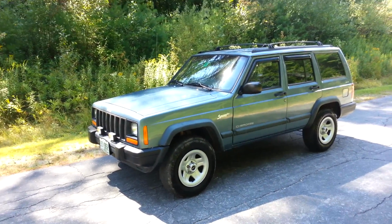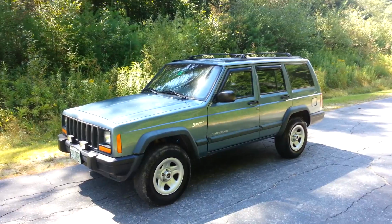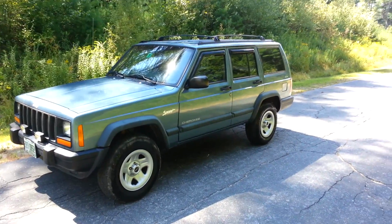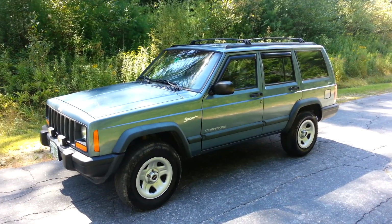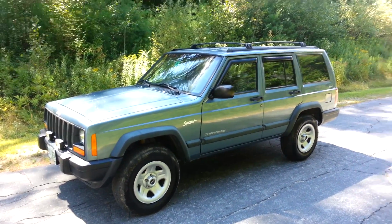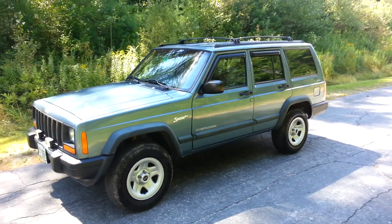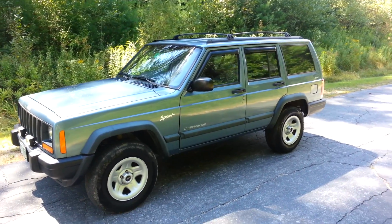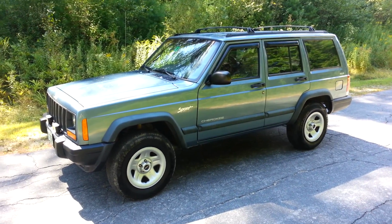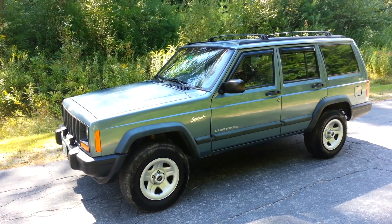Please email me or text me at the number on the Craigslist ad if you would like to come and check it out. It's near Keene, New Hampshire. The town is actually Troy. So it's about 10 or 15 minutes from Keene, maybe 35 minutes from Brattleboro, also about 40 minutes from Leominster or Peterborough. So kind of at the three corners of Mass, New Hampshire, and Vermont.